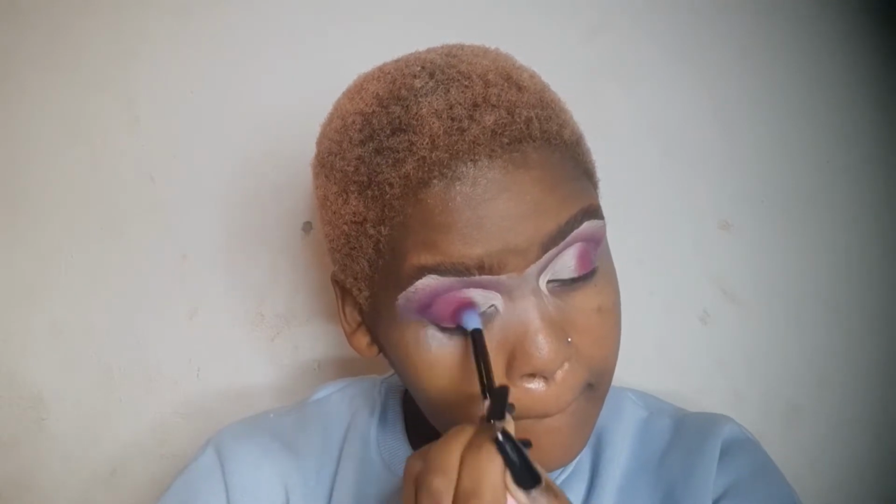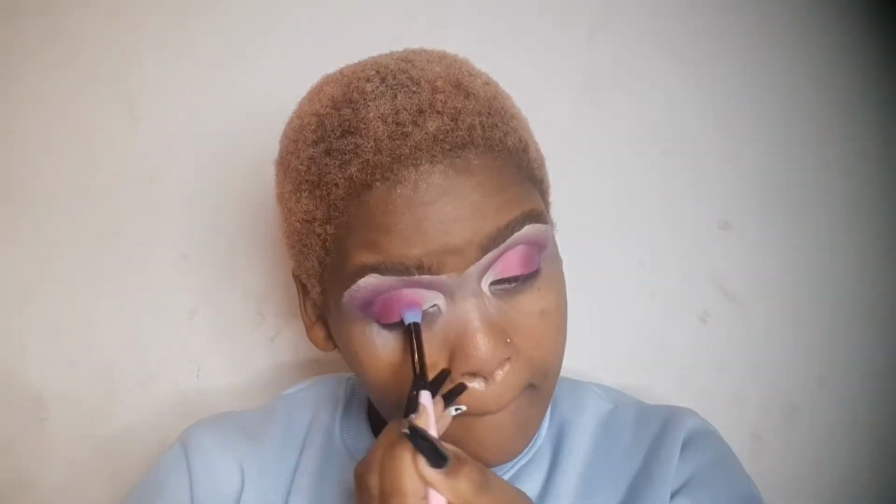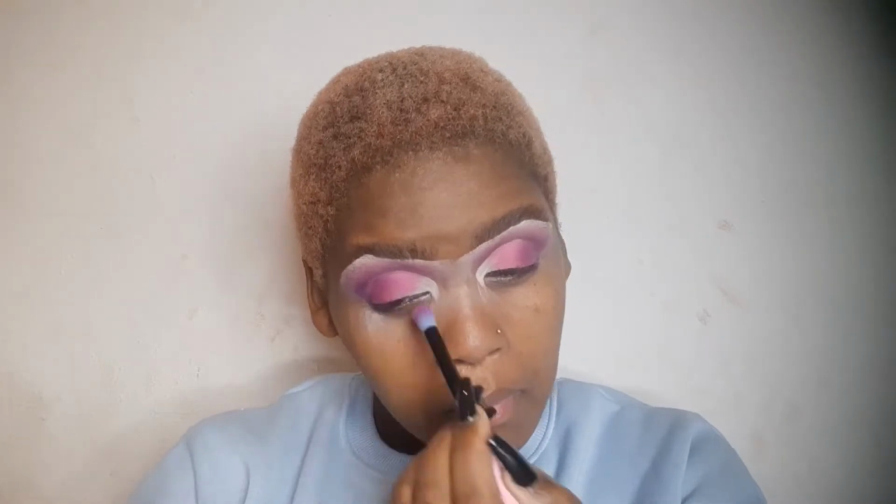I'm using a different palette for that pink, because the first pink that I used wasn't as pigmented as it's supposed to be. So I went to my other palette, and I put the other pink from the other palette on top of this one, and it was popping. That other pink from that other palette pops regardless, honey.